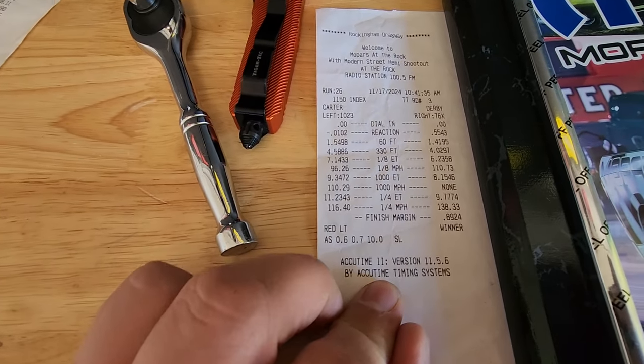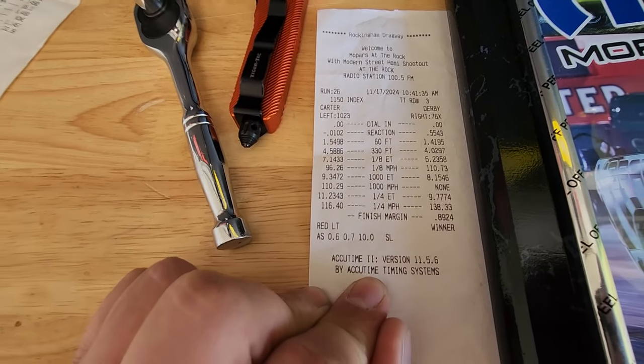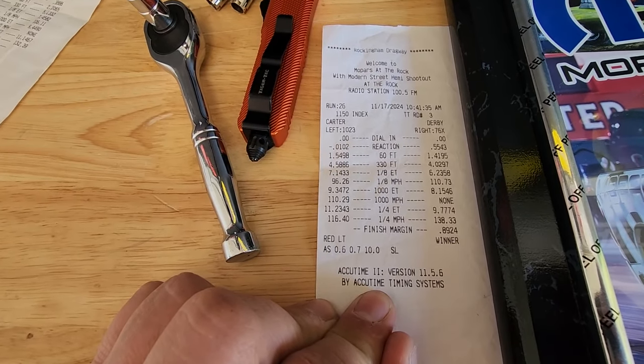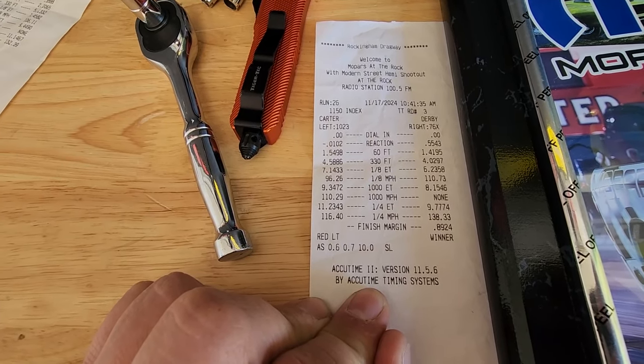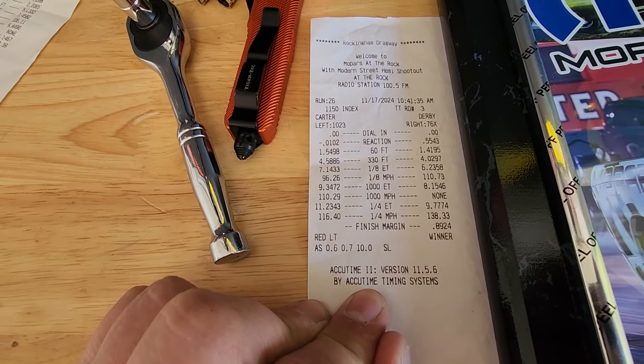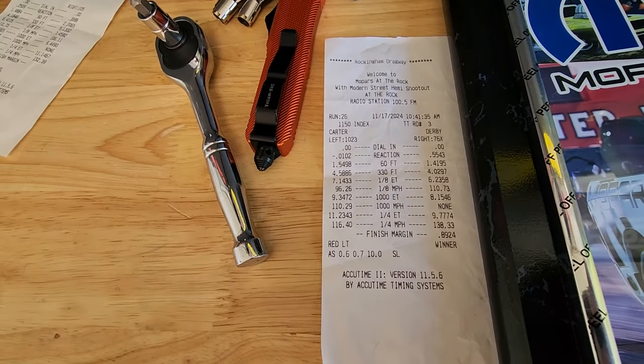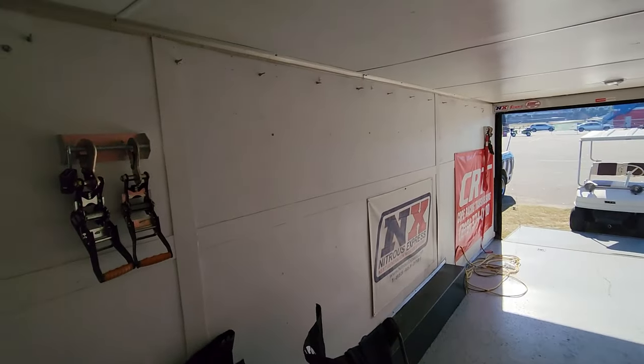And again, right lane, 1.41 60-foot, 6.23 eighth, 110 in the eighth, 9.7774 in the quarter at 138 and some change, baby.